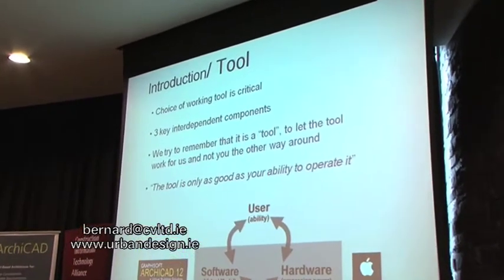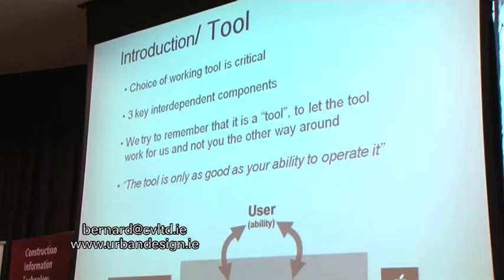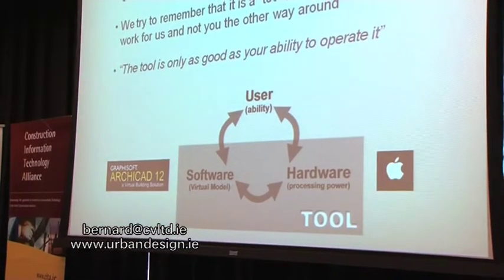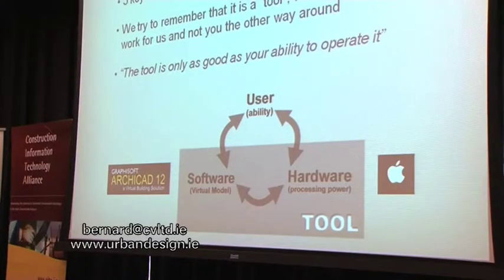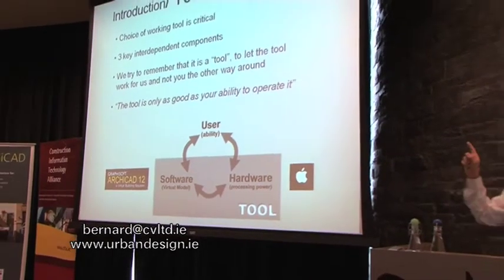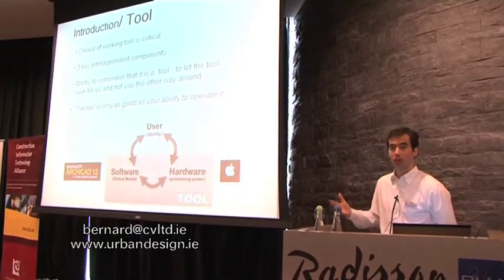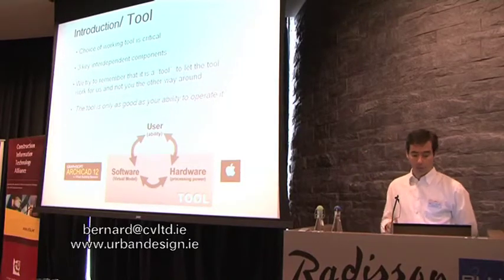We ourselves are using ArchiCAD 12. We're not yet up to speed with 13 and 14, unfortunately. We will move to that very soon. And we're using very high-powered Apple computers. We feel that it's a very good combination, and it forms like a wheel of three elements. Imagine if there is one element lacking, like a lack of ability, or not enough processing power, the wheel might not turn as fast as it could. So we're talking about efficiency, and every single element is important.